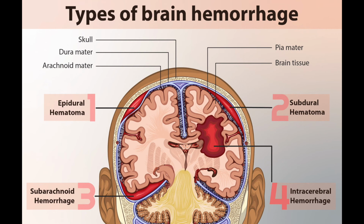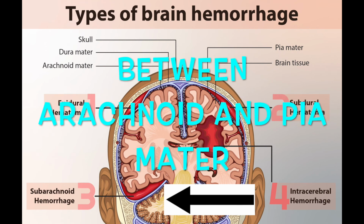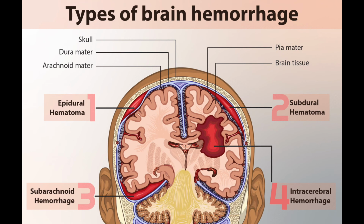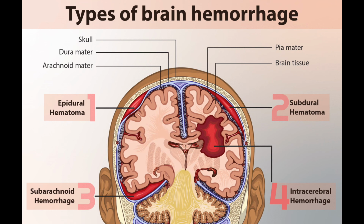Then the next potential space is the subarachnoid space, which is just under the arachnoid layer and the Pia Mater, hence subarachnoid hemorrhage. And finally, there are 2 more areas where a bleed can occur. The intracerebral, which means it's intraparenchymal, in the brain tissue itself. And finally, it can be intraventricular, in the ventricles of the brain.